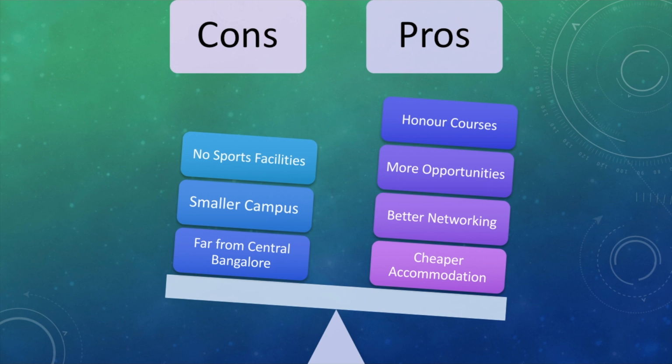Secondly, there are more opportunities. Now in main campus there are 16,000 people. No matter how many events they have, no matter how many fests they have, there are always going to be people who would not get a chance to participate.